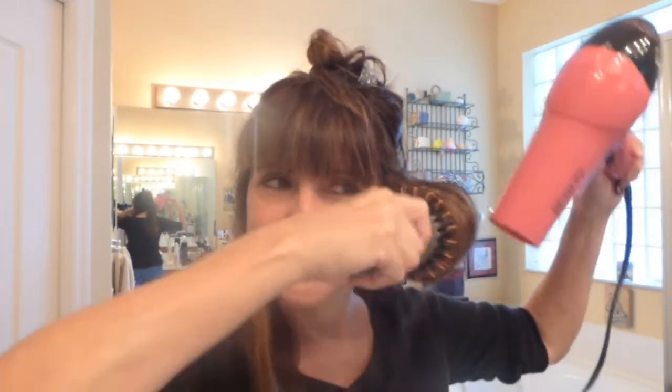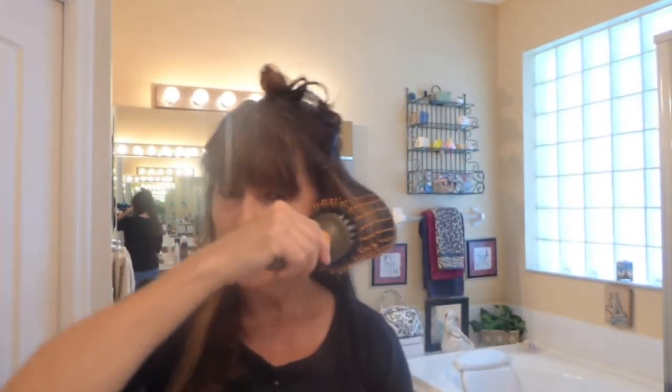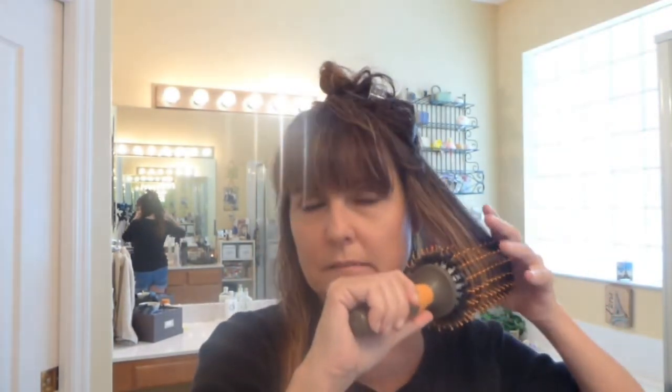So, and then on kind of on low, I dry this part, okay? Actually on high, medium. Okay. Now it may look like I'm putting a lot of heat on my hair, and I am, but remember this is 3-day hair, so no heat's gonna go on my hair for 2 more days. And I don't do a lot with curling irons or any of that normally. So it's hot, but it's okay.